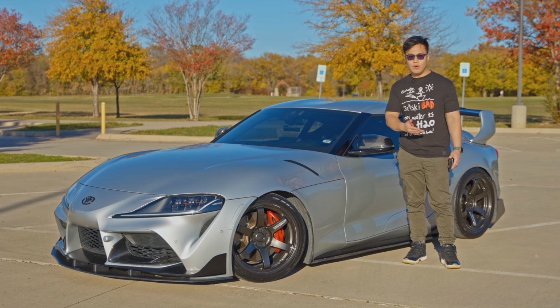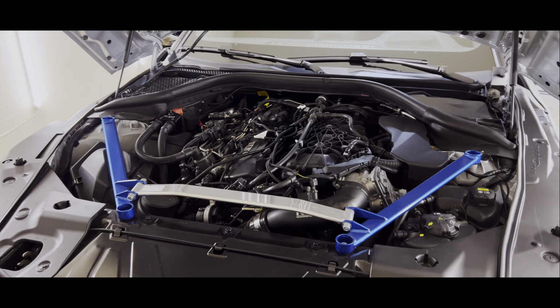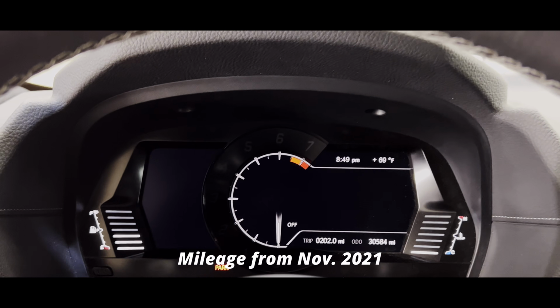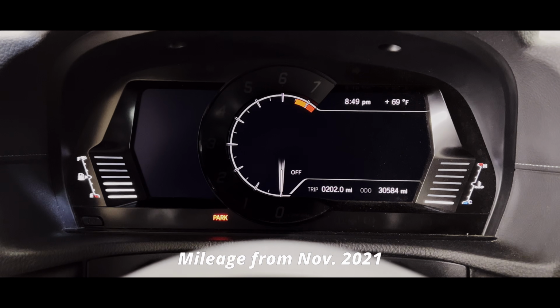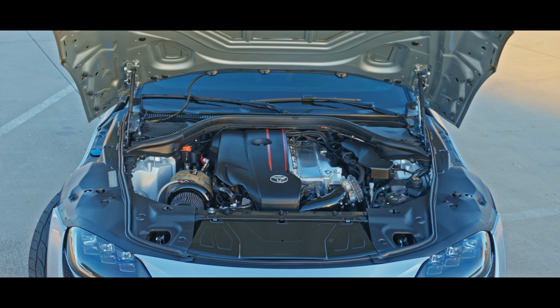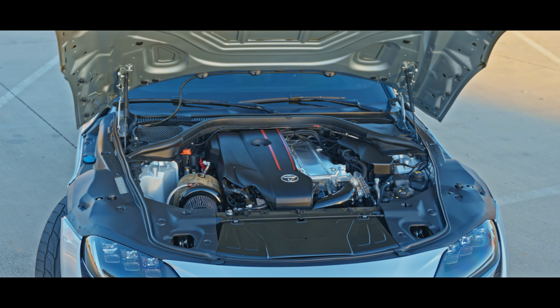If you guys didn't know, I ran a Pure 800 on this car for a while, I think like 20,000 some odd miles. Mainly the majority of the time that I've had this car. Now it has a top mount 6870. So I'm going to discuss my experiences related to it.